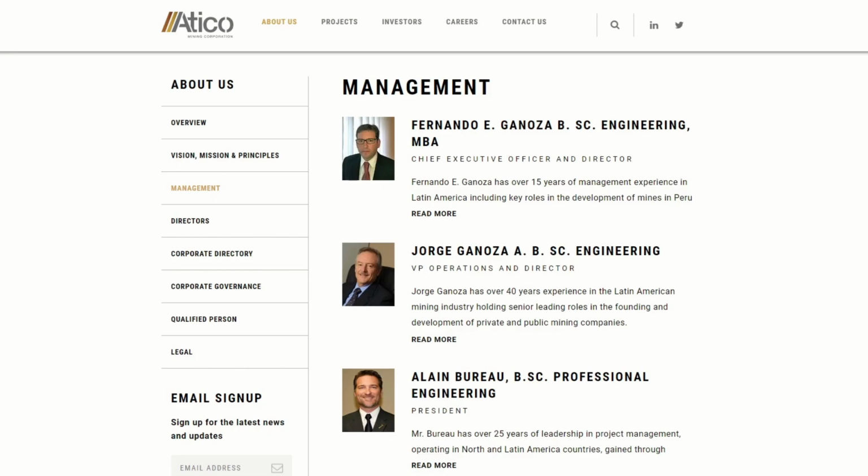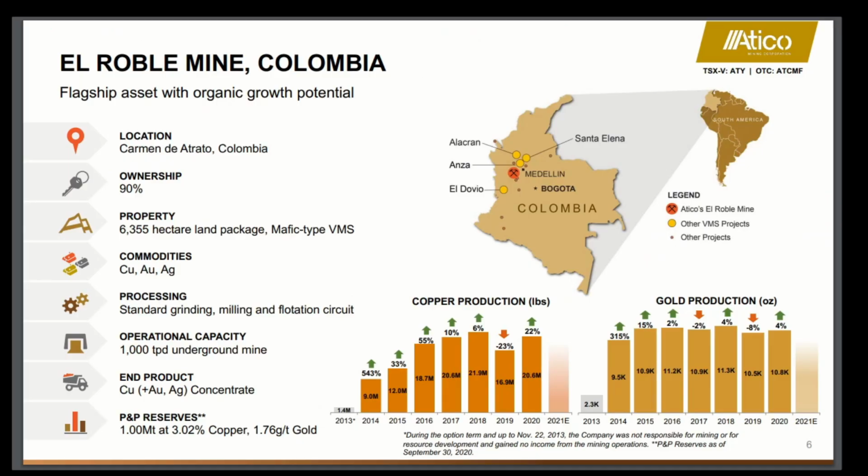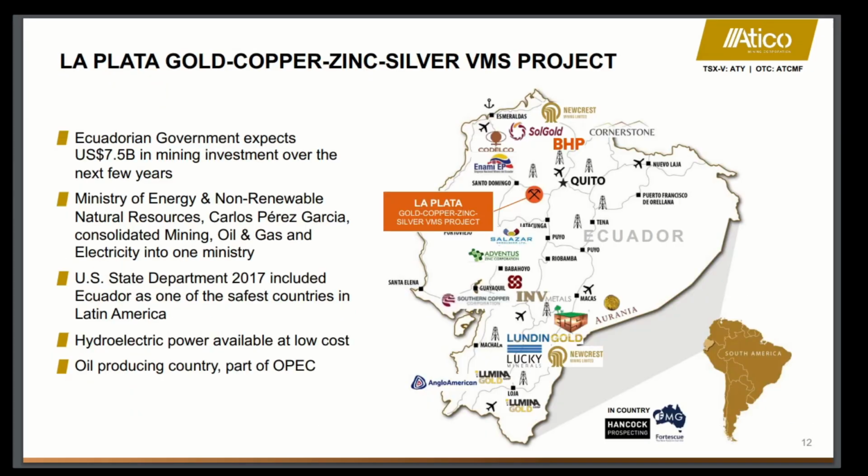The company has a very qualified and experienced management team and board of directors, but also has a very healthy looking share structure. The float here is just over 100 million shares and the market cap of Attico is only $46 million. Now keep that in mind for just a moment. The market cap is only $46 million. Attico have a 90% ownership of La Robla mine and surrounding areas in Colombia, and also a 100% ownership of La Plata project in Ecuador.